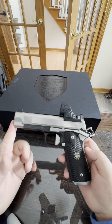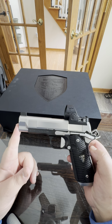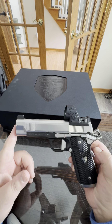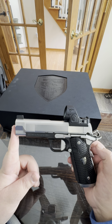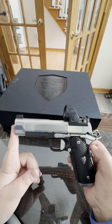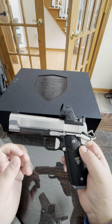One of the call outs I have to make about this, I did run 500 rounds-ish through it before I sent it back, but I was getting it to jam. Cabot told me that it was the load of round I was using, but when I got the pistol back, the quality was even just so much better. So I don't know if they did a QA and checked the triggers and everything again, but the trigger felt different when I got it back.